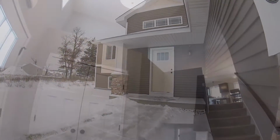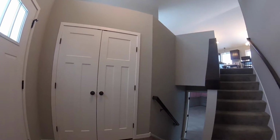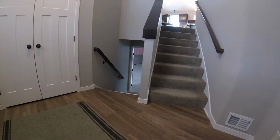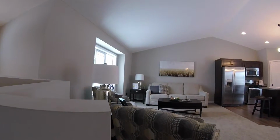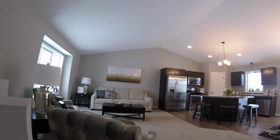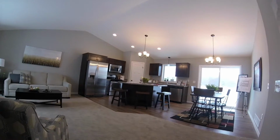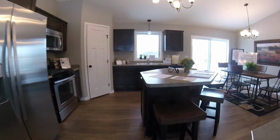As we enter, you'll notice a two-story foyer featuring LVP flooring, which is waterproof vinyl simulated wood. That feels like wood. As we ascend the angled staircase, you'll be greeted with an open floor plan, including the living room, kitchen, and dining area. The kitchen features a walk-in pantry, center island, and Whirlpool stainless steel appliances.